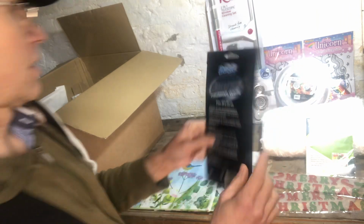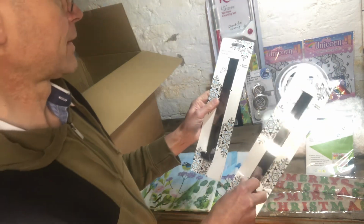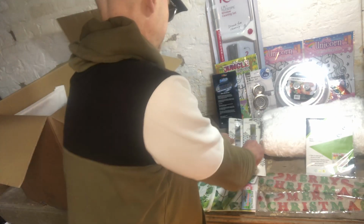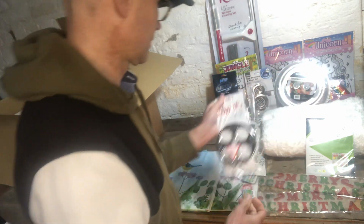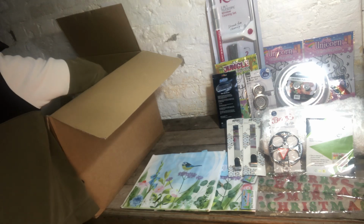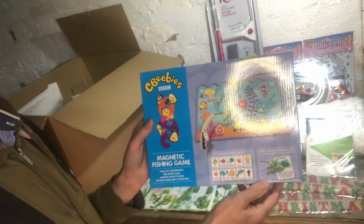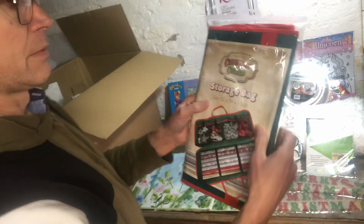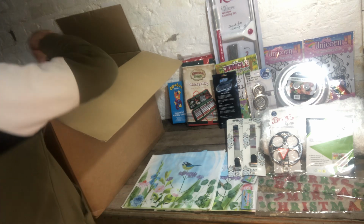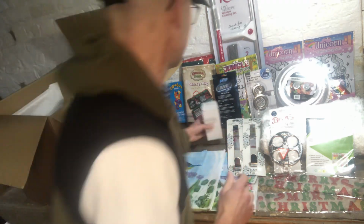We got a silver polishing cloth. We got 2 metal wreath hangers. We got an egg poaching set. It's got a CBBC's magnetic fishing game. We got a Christmas storage bag. Got a Christmas miniature Christmas tree ornament.